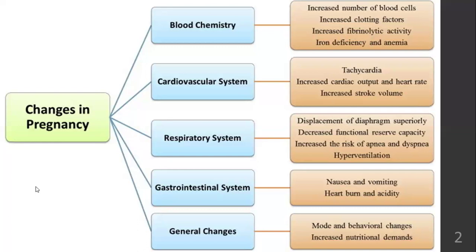You take a lot of breaths. Within 1 minute, a normal person will take at least 16 to 25 breaths. When you are having hyperventilation, it's more than 30 or more than 35 breaths per minute. That is hyperventilation.